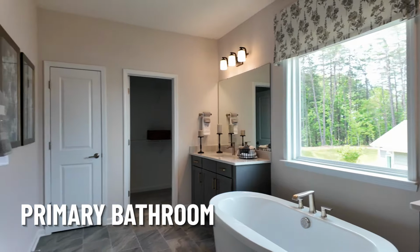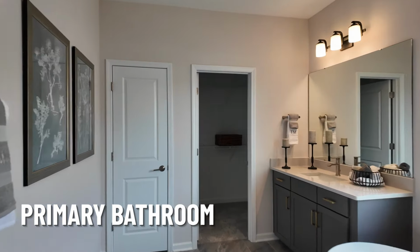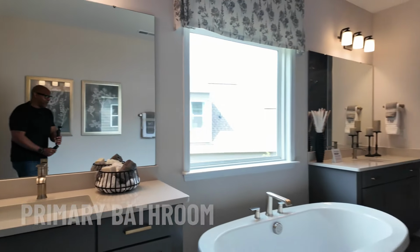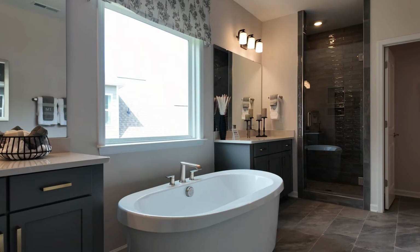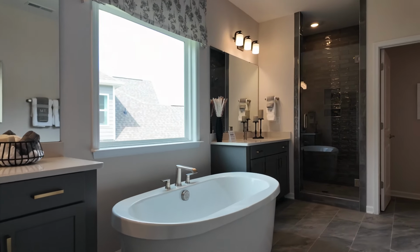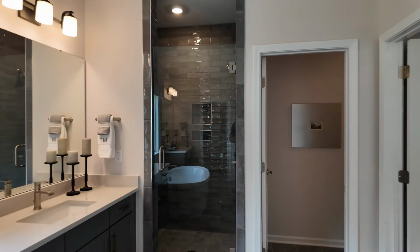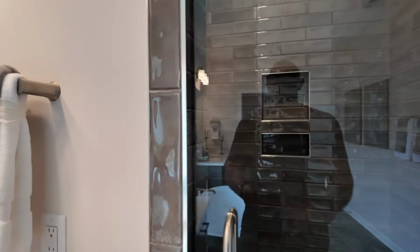Large and in charge, baby. Good Lord have mercy. What a primary bathroom we've got right here. Look at all this space. And I love, this tub is huge. Huge soaker tub right there. And then look at your shower. Oh my God, look at this.